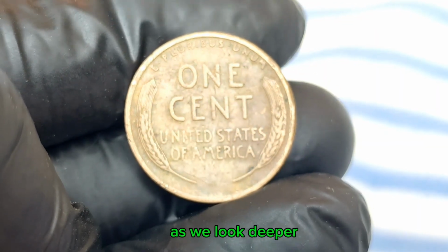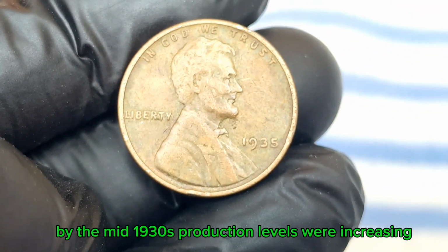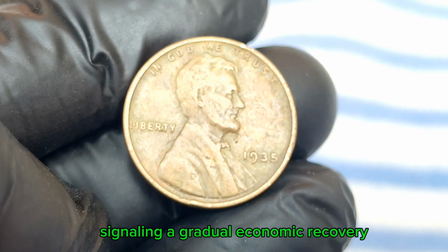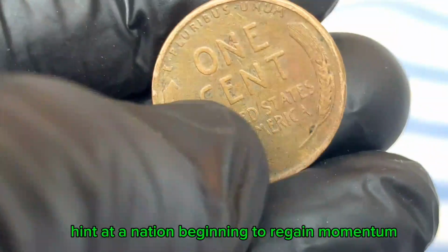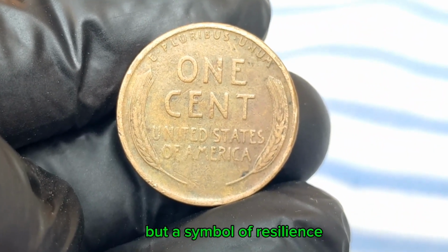As we look deeper, the coin also reflects broader trends in U.S. minting. By the mid-1930s, production levels were increasing after the early Depression years, signaling a gradual economic recovery. The large mintage numbers of the 1935 penny hint at a nation beginning to regain momentum, making this coin not just a collectible, but a symbol of resilience.